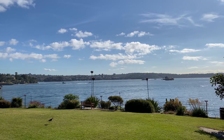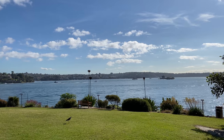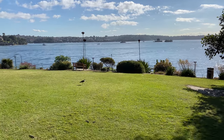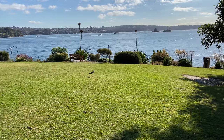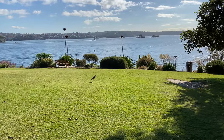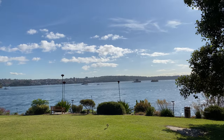What a glorious morning in Sydney we have today. Picture perfect, it's glorious. We just gotta watch out for that little plover down there. Those little buggers can get a little bit cranky depending on what time of year it is. Just chill out, little dude. Don't swoop me. I'm enjoying the view.